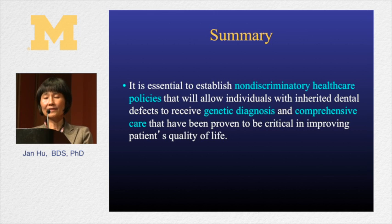And comprehensive care for restoring their smile will become a reality, because we know that it's well established in the literature that a healthy dental smile is critical in improving the patient's quality of life. So thank you very much for your attention.